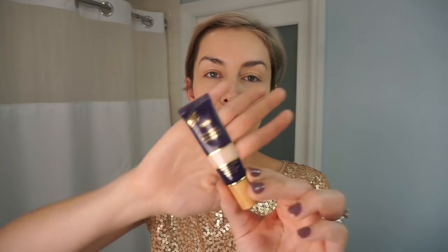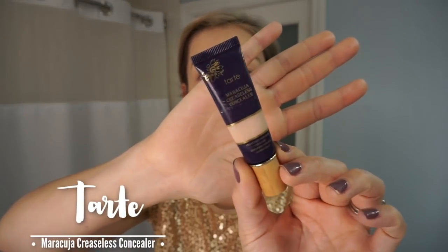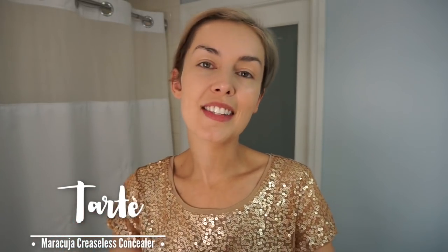I never wanna look like I'm wearing too much makeup, but I wanna look like I've slept. That's always my goal. On the glam side of my face, I will be using my Tarte, don't even get me to try to pronounce this, Maracuja. I feel like one of those letters is silent, but this is the creaseless concealer. Now this is a very thick concealer, unlike this very nice light one I just applied. And then I just go under my eye, around the nose, on the chin area.